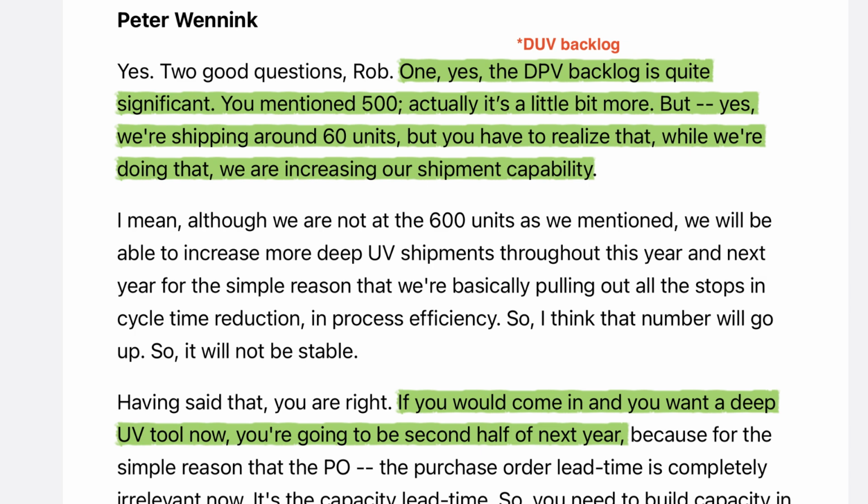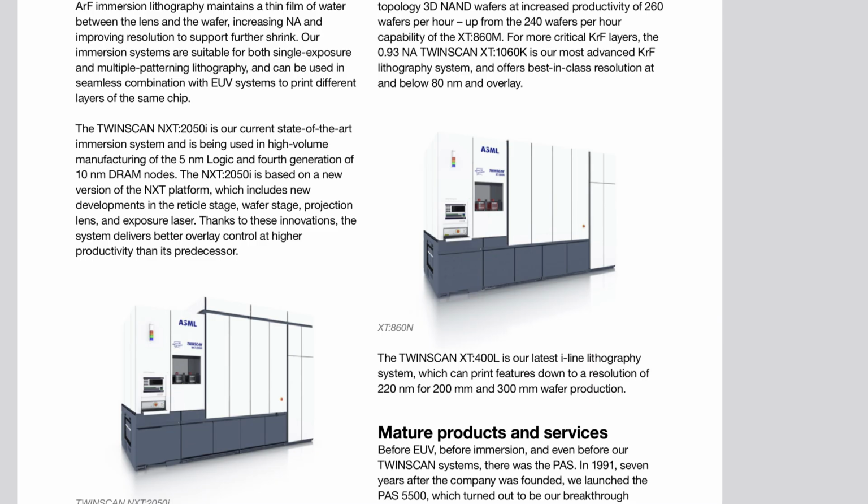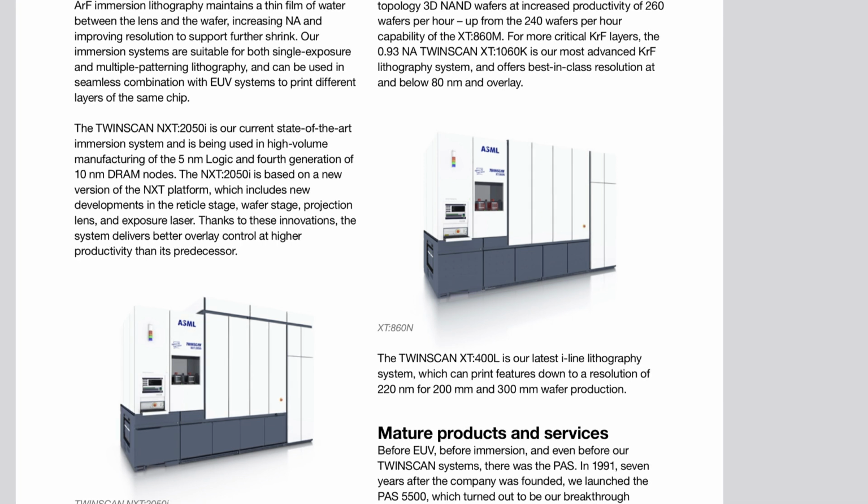According to the latest earnings call, ASML ships around 60 DUV units every quarter. This means it will take ASML 2 years or more to finish shipping the current 500 plus DUV system backorders. According to management, ASML is supply constrained. The demand for DUV and EUV systems far exceeds ASML's current capacity. For example, if you want to order a DUV system from ASML, it will take ASML around 2 years to ship you a DUV system.